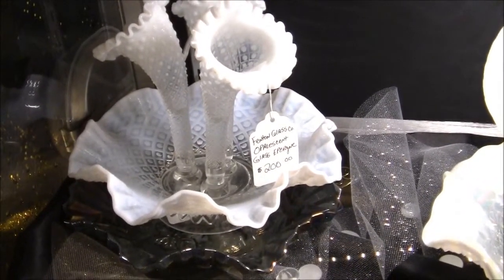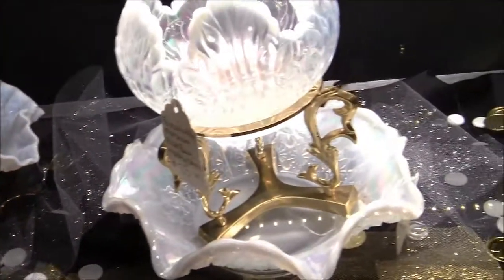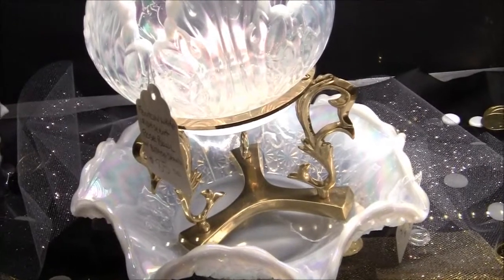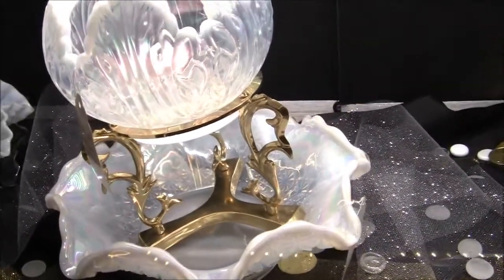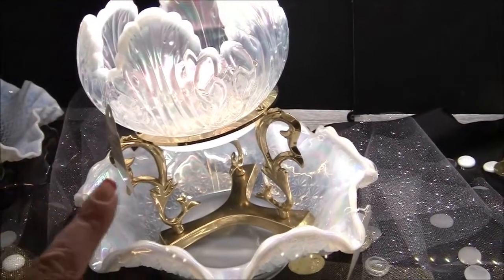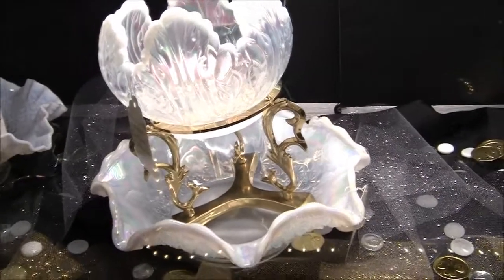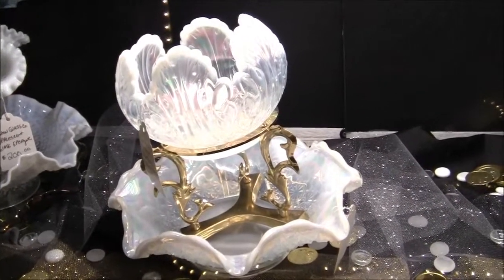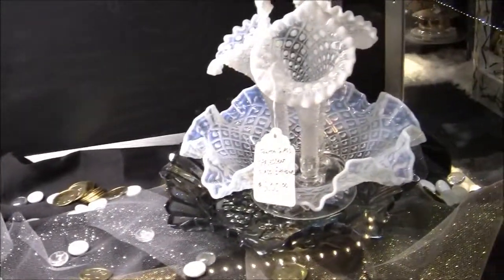I do. Look at this, $85 iridescent rose bowl, Fenton. I love it. But why do they do that? Why do they have it inside another bowl that doesn't display it as well as it could? You know, that needs to be standing alone, that piece. They have enough room in there. I don't know why. Very nice.